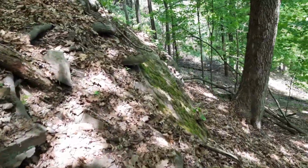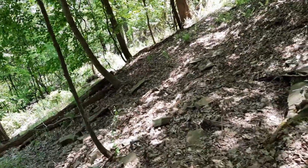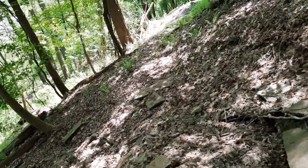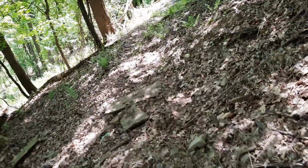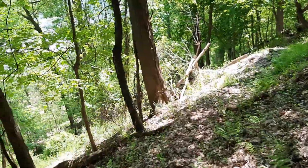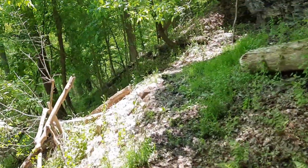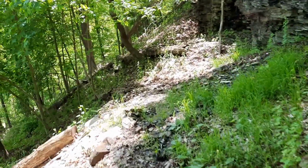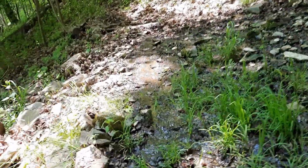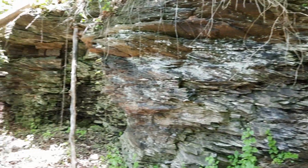I'm guessing that way. I have no idea. This trail's not marked. Usually they have blazes or something, but it's not marked or anything. Oh, look, a little waterfall. And more squishiness. It's pretty cool.